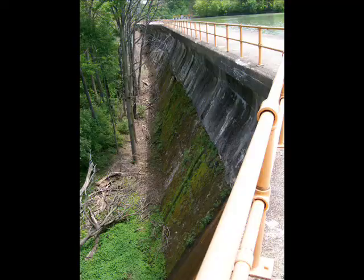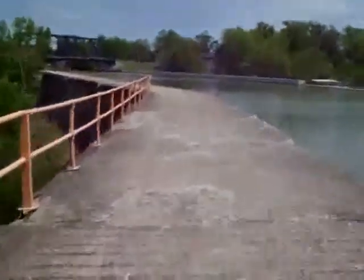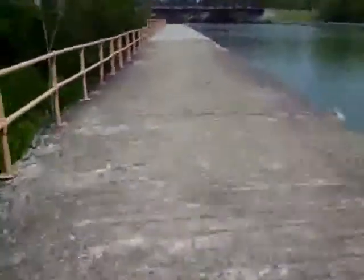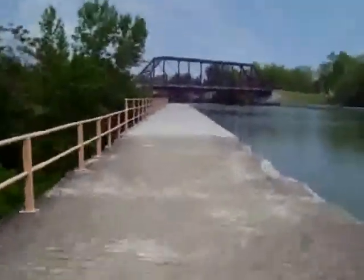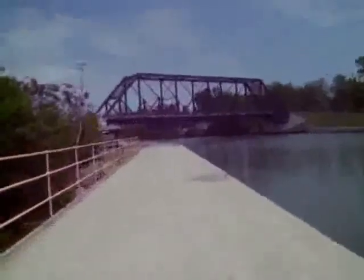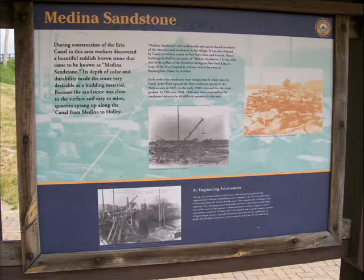Shortly after that was this large concrete buttress which holds the canal back and allows a creek to pass underneath. A little bit of a rough ride. Medina is also famous for the Medina red sandstone from the area, which the canal allowed to be transported all over the world.